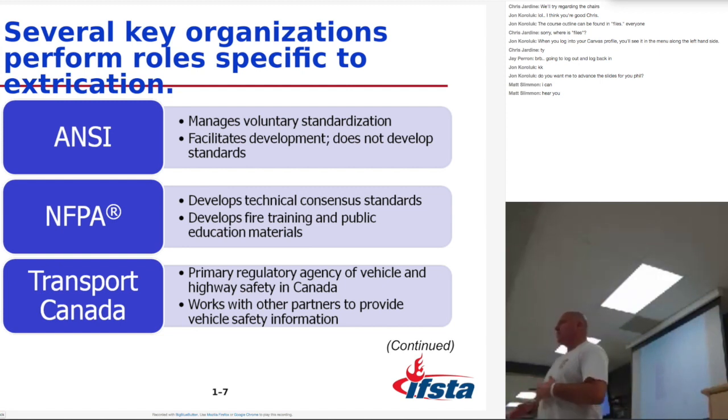NFPA, the National Fire Protection Association, those are the ones that develop the technical guidelines that we follow. So this course is NFPA 1006, all right? We fall under NFPA 1670, which is technical rescue. Transport Canada is the organization that looks after the highway systems, all right? That's who the big rigs, the buses, they all conform to Transport Canada.